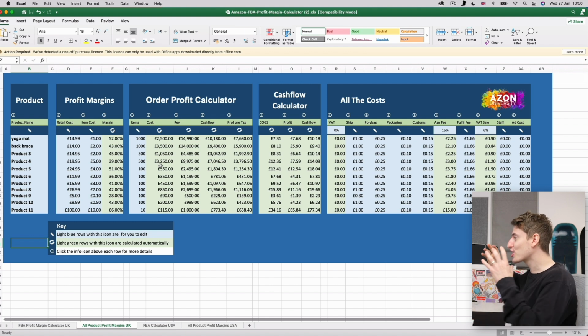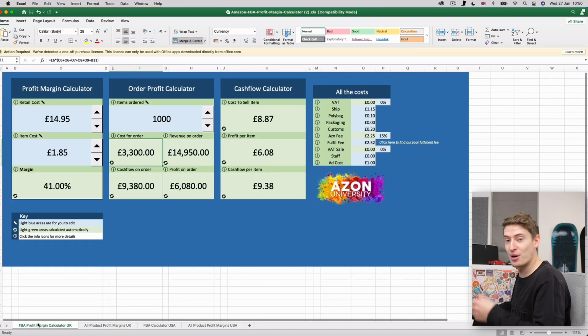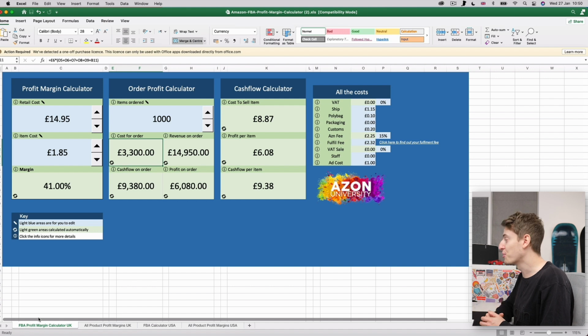It's just such an awesome calculator, and I have to be honest, my brother Josh, who I do this business with, he made the majority. In fact, he made most of this calculator, and he's an absolute genius when it comes to Excel. He's blown me away. I have no idea how he's done some of these calculations, but it's really, really cool, and it's so useful. That's the Amazon FBA calculator that we created.